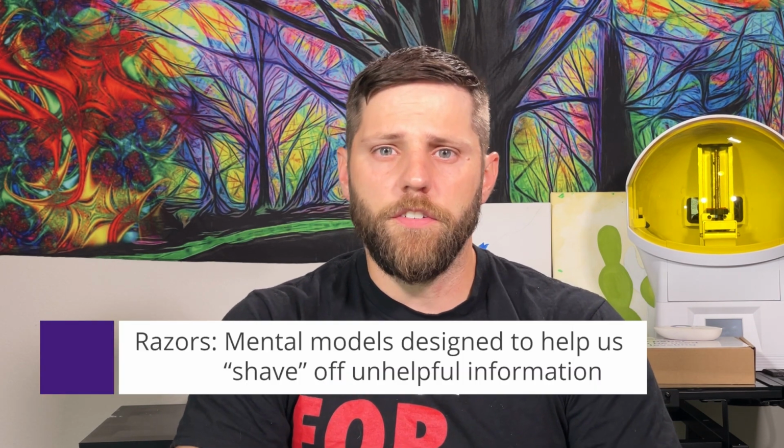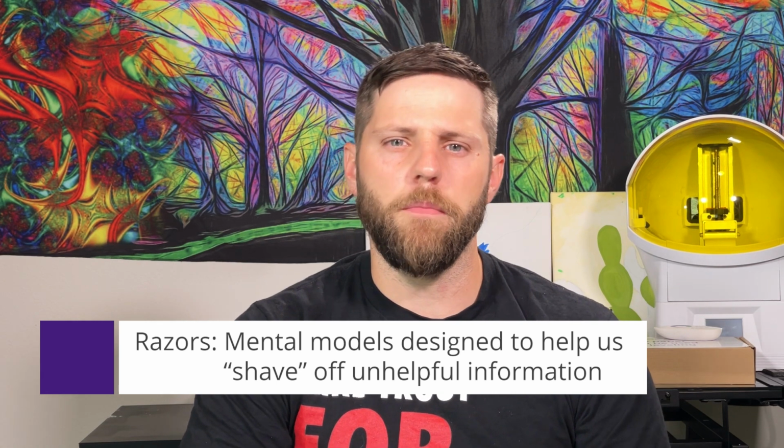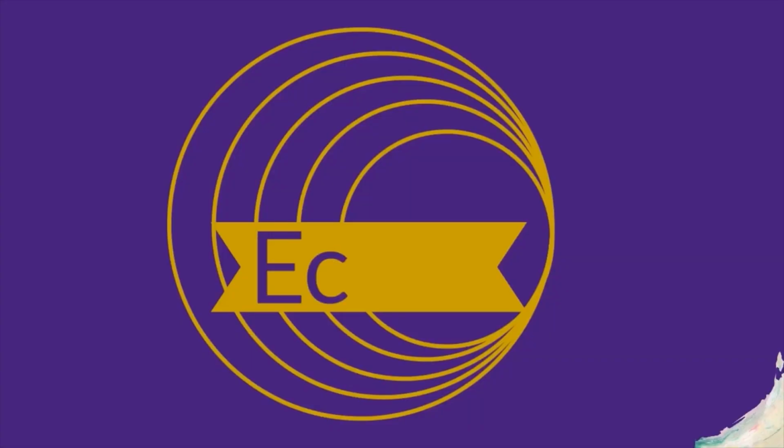The two models that I'm going to cover today are from a subclass called razors. They're known as razors because they help us shave off unnecessary information so that we can make decisions that are better and make those decisions faster. Using Occam and Hanlon's razors effectively will lead to a happier, more stress-free life. You will seem like someone who is helpful, can think on their feet, and is always solving problems. And besides, does anybody really want to look less prepared when faced with a problem-solving situation? No takers? Well, let's dive in.